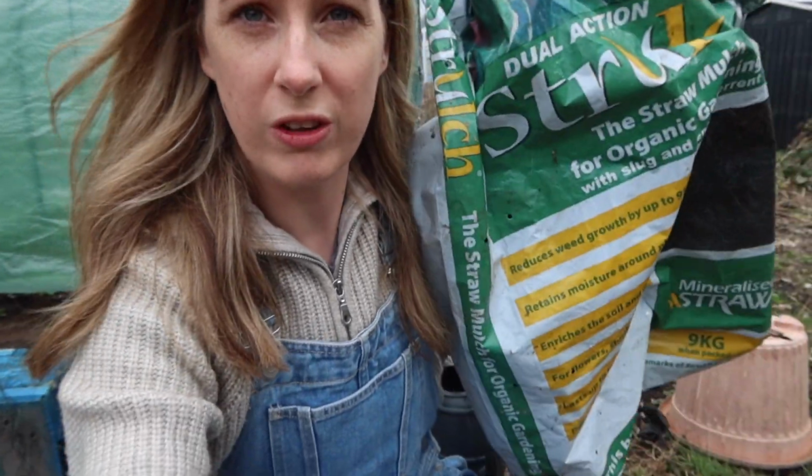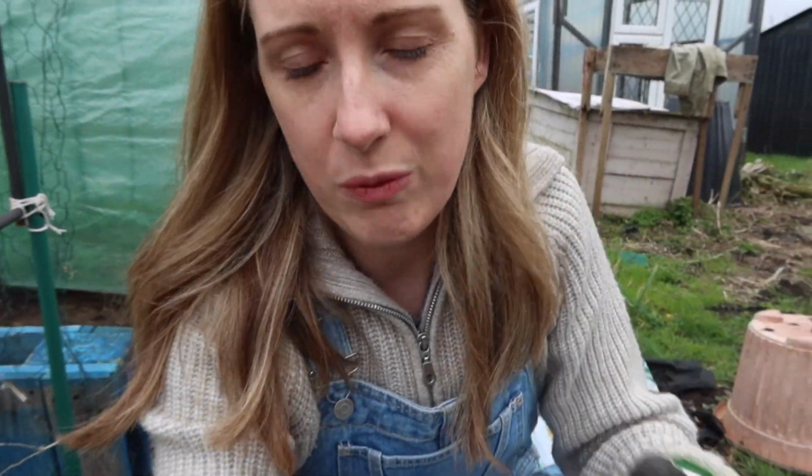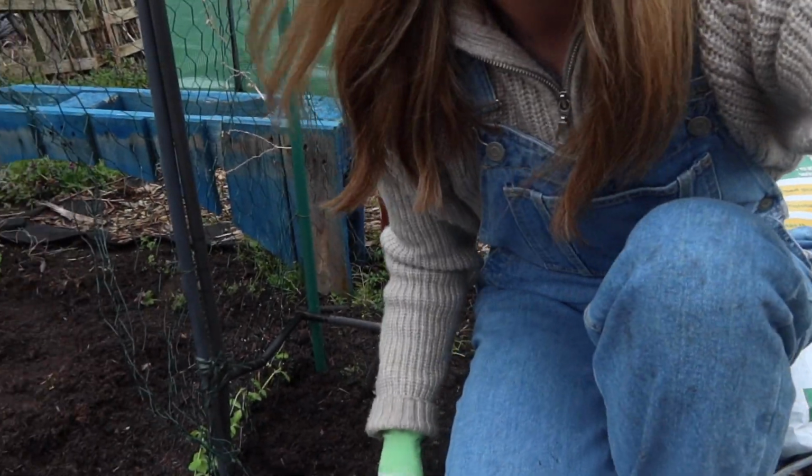Right, I've just remembered that I've neglected to protect them from snails and slugs, so I am going to use a little bit of strolch. If you've never seen strolch, that's strolch. It is so good. It is a bit pricey, but it is the one thing that I found just works so well against slugs and snails that I'm just going to buy some more and take the hit. I don't have much left, so hopefully it'll be enough.